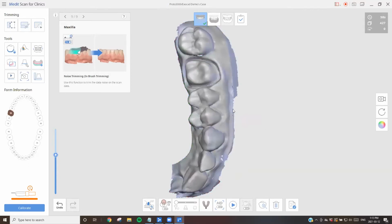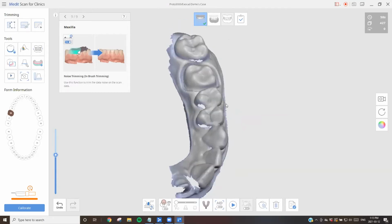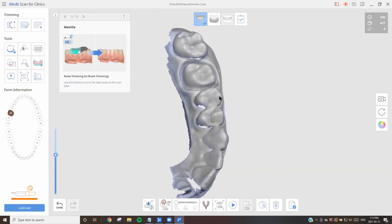So this is the color filter. So if for whatever reason you want to send or scan this, export this color file, in our case, we used this is a 3D printed model, so it's great. But if you had tissue, gingival, you can scan it in color.